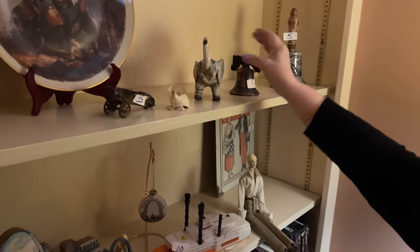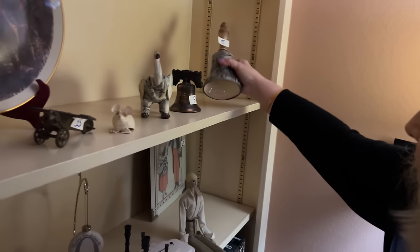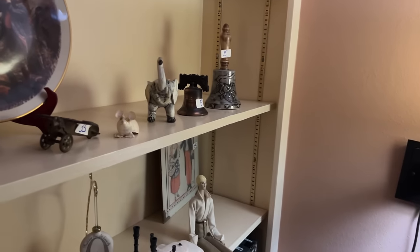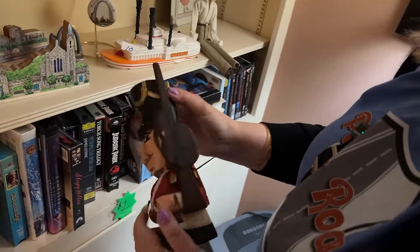And let's see what this elephant is. Oh, he's missing a tusk. We've got a bell there. Again, bells aren't that popular now, but I was looking up at this fellow. That's supposed to be George Washington? Certainly one of his troops, or a redcoat, actually. Yeah, certainly one of his people.